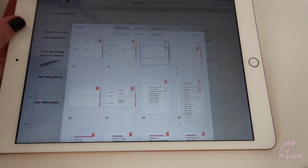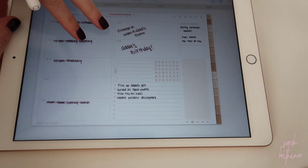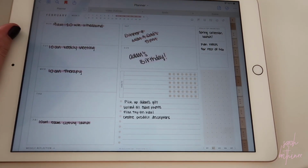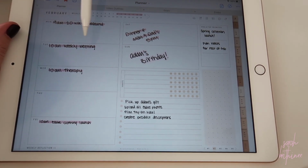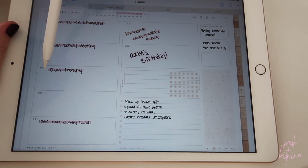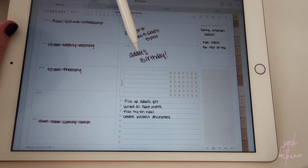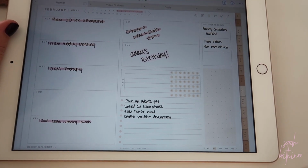And then I can go over to my weekly glance, and this has all of what I have going on this week. So I just fill it in. Again, I don't have a lot of appointments every single day, but if you did, you could obviously fill those in. But these are my appointments. So I had an ultrasound, a weekly meeting, therapy, we did our clothing launch, and then we're going to dinner at my parents' house for Adam's birthday, and then Sunday is Adam's birthday. So those are just the things that I have on there for this week.